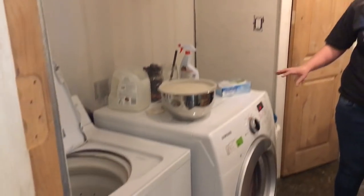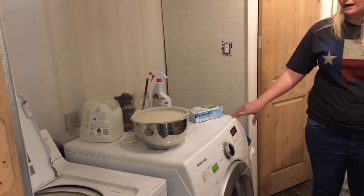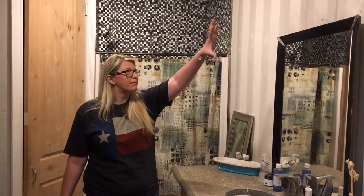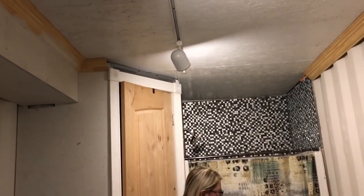You'll see we still have our mismatch washer and dryer. A couple months ago, we switched to a gas dryer just because our power was surging really bad because we're so far from the main power source. And Taylor is a man that will not pay full price for anything. So when we find a deal on a front loading washing machine that matches, we're going to get it. But we still need to put up our mirror. We still need to paint our trim and different things like that.